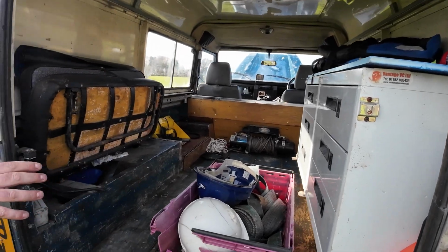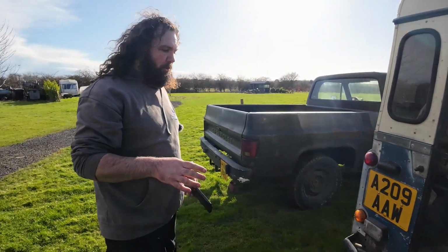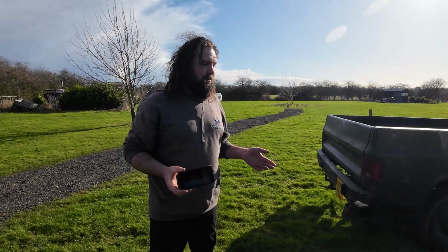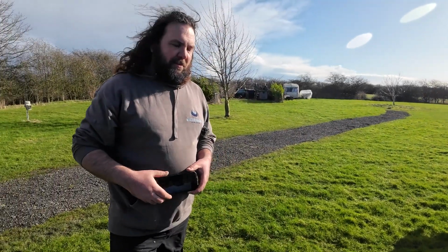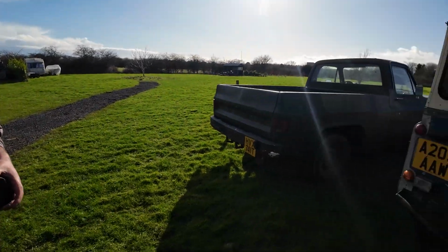Not going to do anything really with the chassis. The chassis is really good. I mean, it's 40 years old, this truck, and it's had a couple of patches, but it's generally in really good nick. It's a nice thing, and I think it deserves this now.